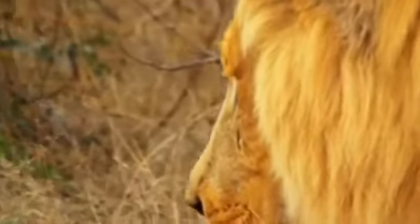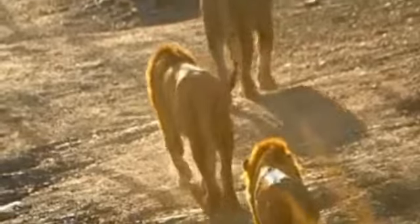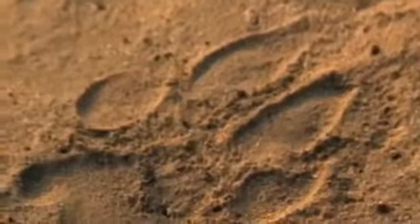There is one predator that has evolved and fine-tuned its hunting ability to become one of the most feared warriors in the land. The African lion. There's seven lions here on this reserve. I've been tracking three of them all morning. Their tracks are right here. That big track right there.